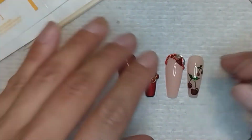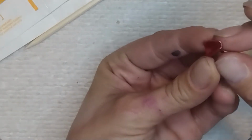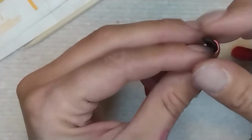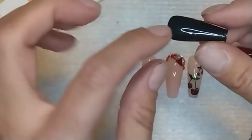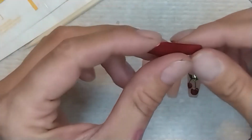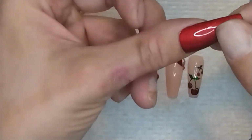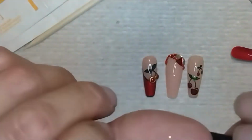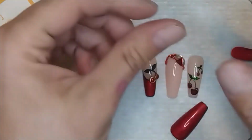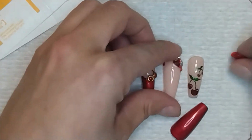So these nails are fully sculpted. They do have a C curve in them. They have a very cute little C curve, and they have a very deep well, and that's for making sure that when you apply them, they have room for acrylic underneath. So I still have a little bit of product on my hands, but we're going to start with pushing back our cuticles.